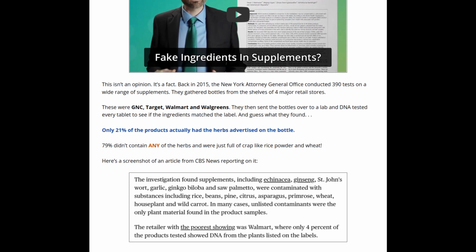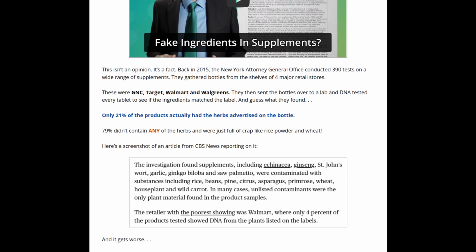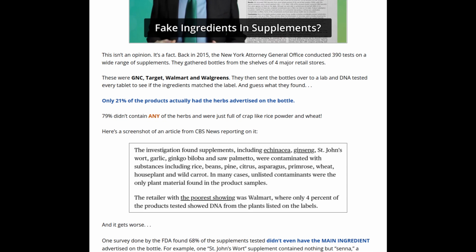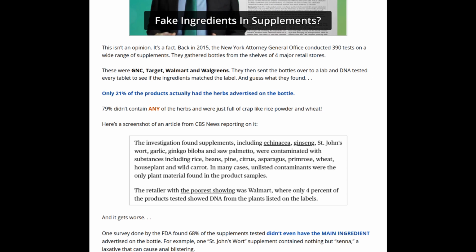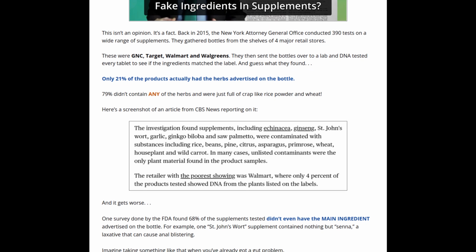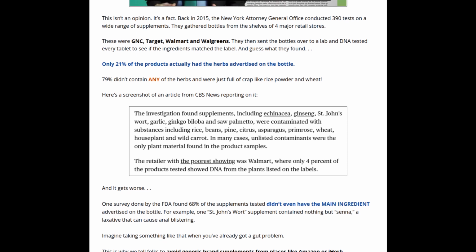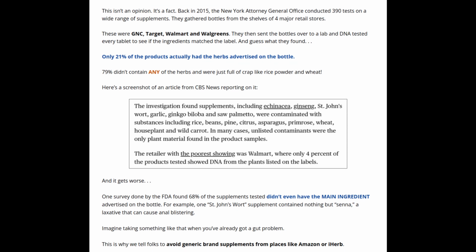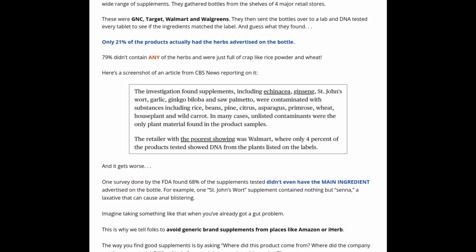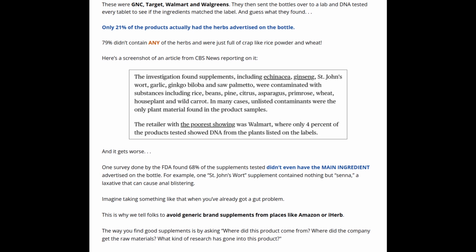Back in 2015, the New York Attorney General Office conducted 390 tests on a wide range of supplements. They gathered bottles from the shelves of 4 major retail stores. These were GNC, Target, Walmart, and Walgreens. They then sent the bottles over to a lab and DNA tested every tablet to see if the ingredients matched the label. And guess what they found? Only 21% of the products actually had the herbs advertised on the bottle.